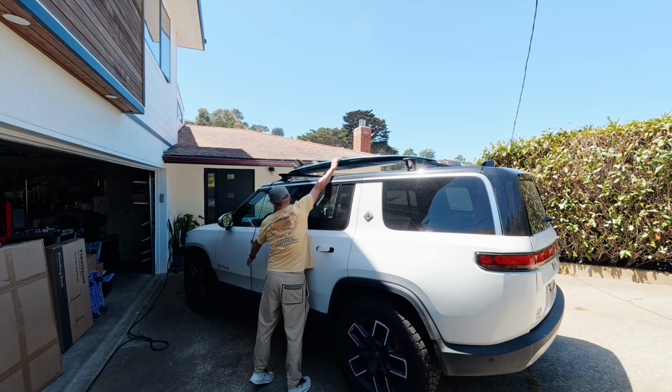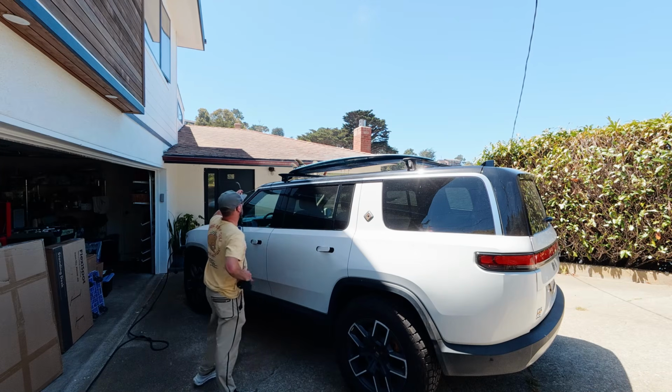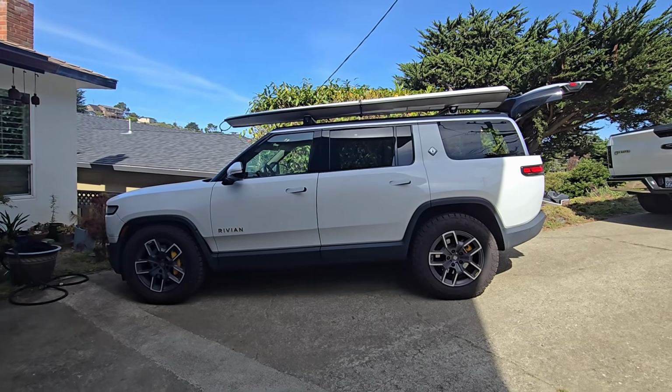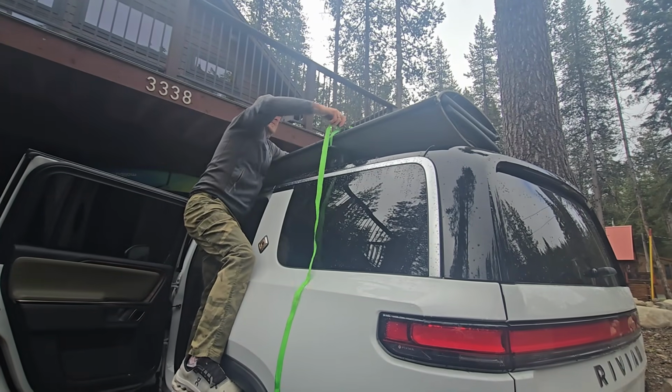I've got ski racks I'm gonna put on there. I've hooked up our big foldable porta boat. First time using the crossbars. That's why they're so far apart. You can put bikes up there. Anything you want with the cargo box.